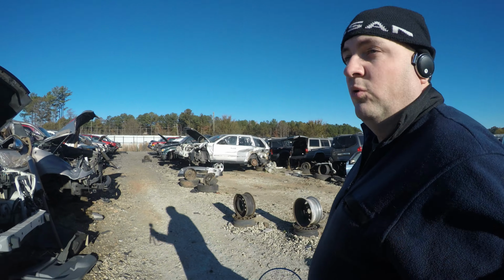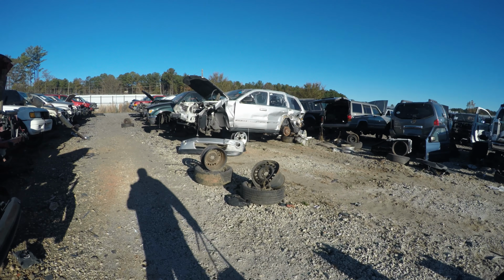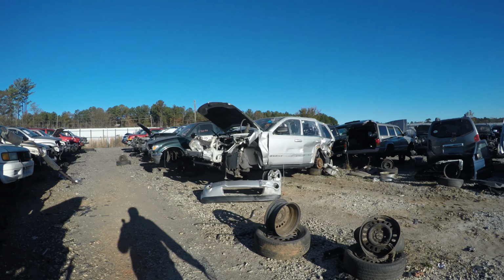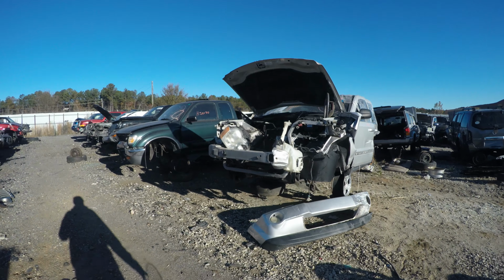It is cold this morning. It is 40 degrees out here. Which maybe in some parts of the country that's not cold, but it's cold for Georgia. But I got some new stuff out here. Let's see what we got.